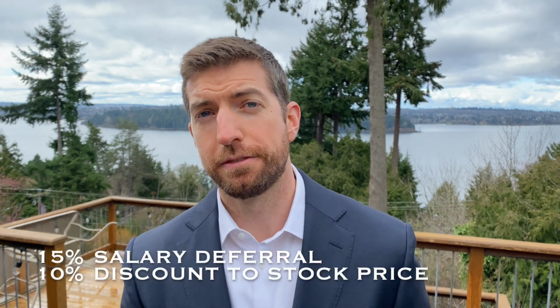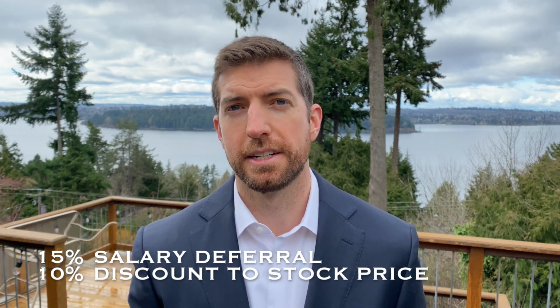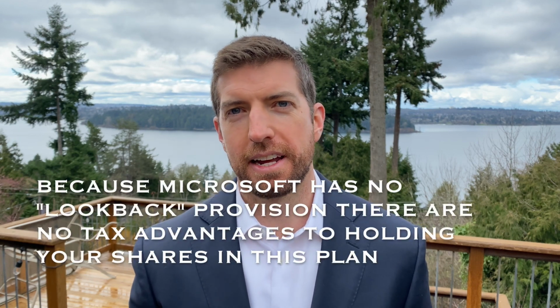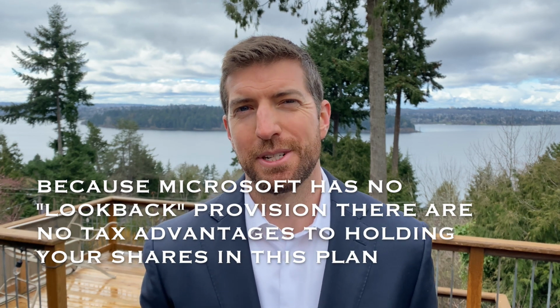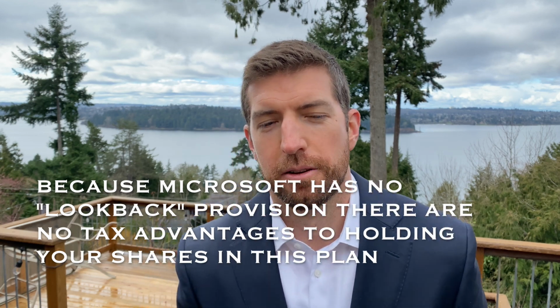The employee stock purchase plan, so you're allowed to defer 15% of your salary and purchase Microsoft shares once a quarter at a 10% discount. That's pretty much virtually free money, so it's a nice thing to take advantage of. There can be, depending on the plan grant date and how long you hold the shares, some tax advantages to holding those to get that capital gains tax treatment. But generally, I would advise selling those as soon as they vest. We'll get into that more with the restricted stock.